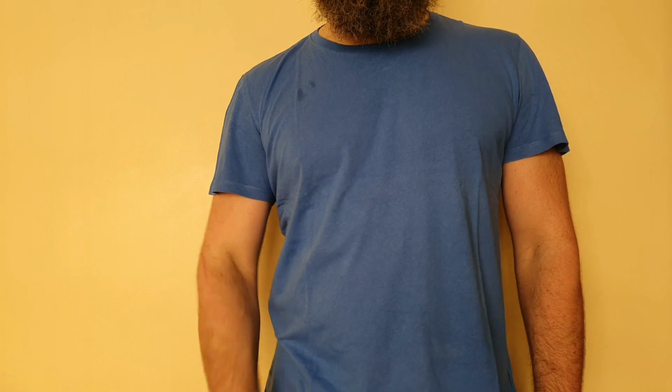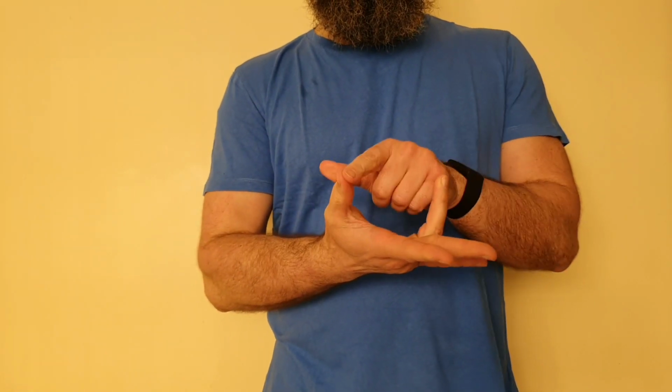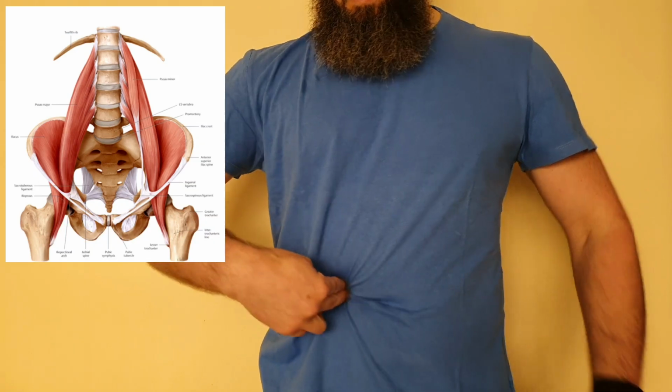So here's a quick demonstration of how I locate the area of the psoas muscle, because it took me quite some time to figure out exactly how to get at it. So this is how I locate my psoas. I use my ring finger and my thumb, my ring finger on the top of my hip, my thumb on the bottom of my floating rib, and then you can see with my left hand I'm pointing out my navel, and with my index finger on the right hand, that's where I think my psoas is. You can see the diagram there.